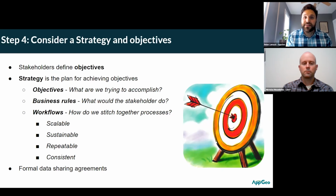And really, at the end of the day, what you're trying to do is put together a workflow that is scalable, sustainable, and repeatable that allows you to create consistent right-of-way information at the statewide level.